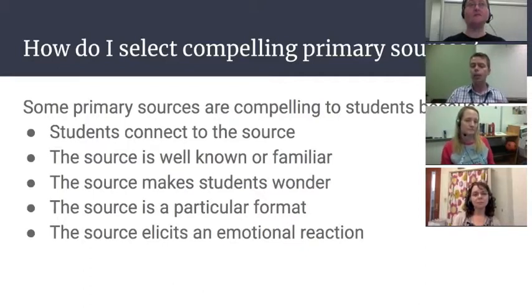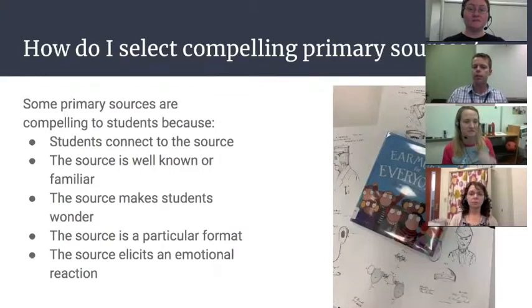It may be that the source is in a particular format. I've got students who love working with maps, for example. So that might be something that I want to really make an effort to bring in. And sometimes it's that the source elicits an emotional reaction. It may make them happy. Sometimes it makes them frustrated or angry, especially when you're dealing, for example, if you're looking at sources around the civil rights period, you could be putting things in front of them that are going to elicit some kind of emotion. And recognizing that and working through that as part of the analysis process is important.